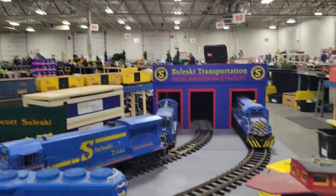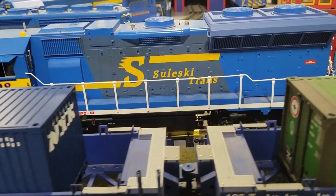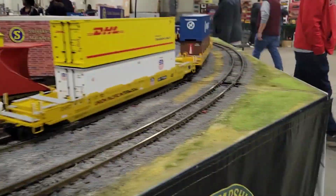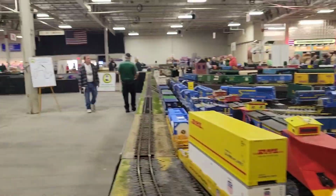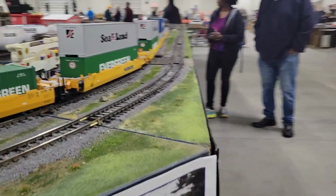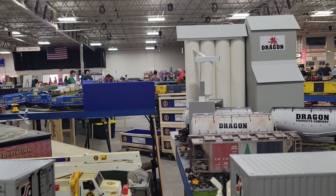The diesel maintenance facility back there, if I didn't mention that already. I have confirmed that Celeste is a fictional owner, as the owner of all this equipment is Scott Celeste. Nice guy. It's him right there. Dragon Produce. What did they do there?